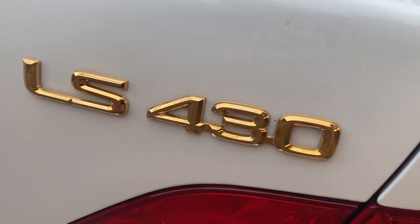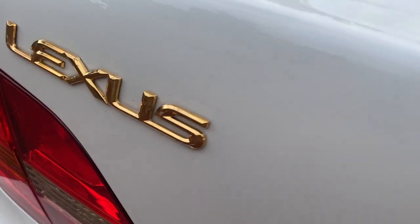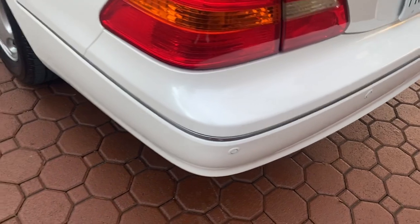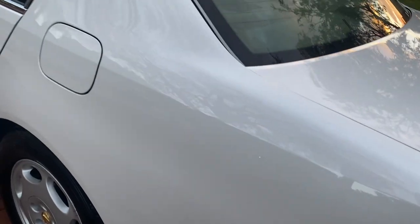Even the gold plating that they put on it in 2001 still looks fantastic. And that shows you that it's always been in the garage. This car probably has never spent a full day in the sun. It's always been in Florida, one elderly owner since brand new. It's always been serviced at Lexus.